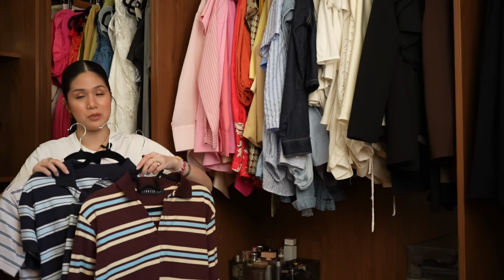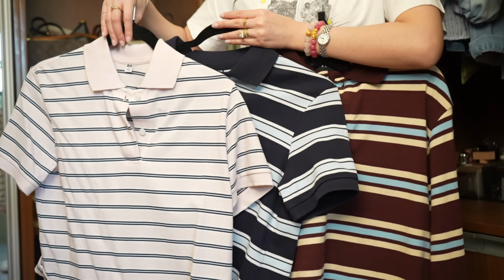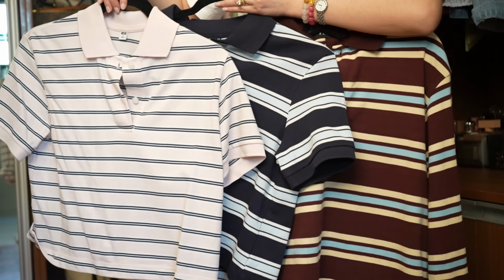Okay, so this is my current clothing hyperfixation at the moment. I go through that a lot. I'd be really into one thing and just buy them in different formats.